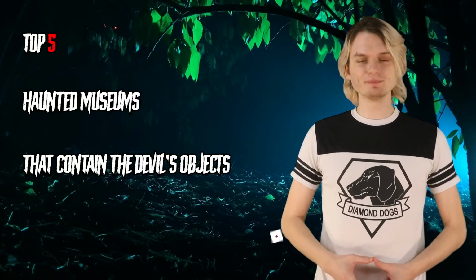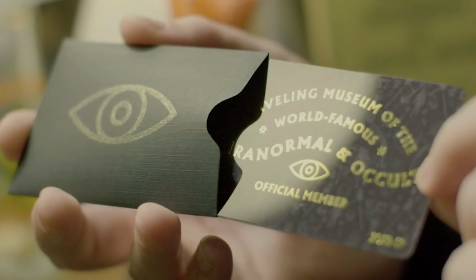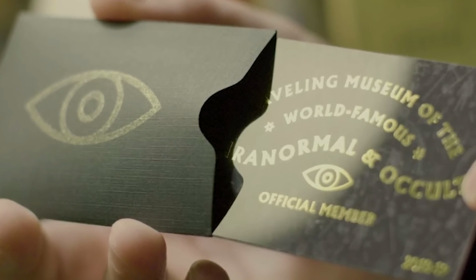Let's dive on in. Number 5. The Traveling Museum of the Paranormal and the Occult. Owned by a couple, Dana and Greg Newkirk, who realized one day that they had a passion for the paranormal and a collection worth boasting about, they opened a museum with the intention of getting people to experience the paranormal as close as they could.